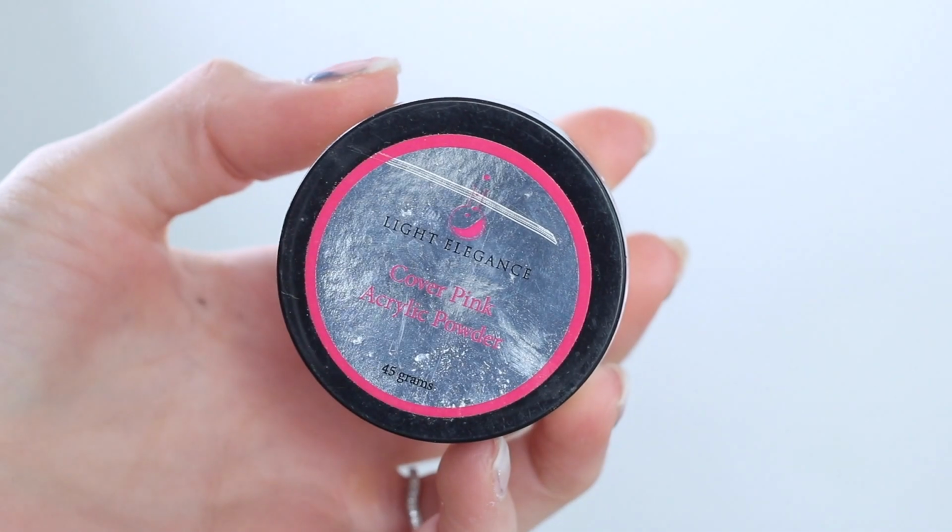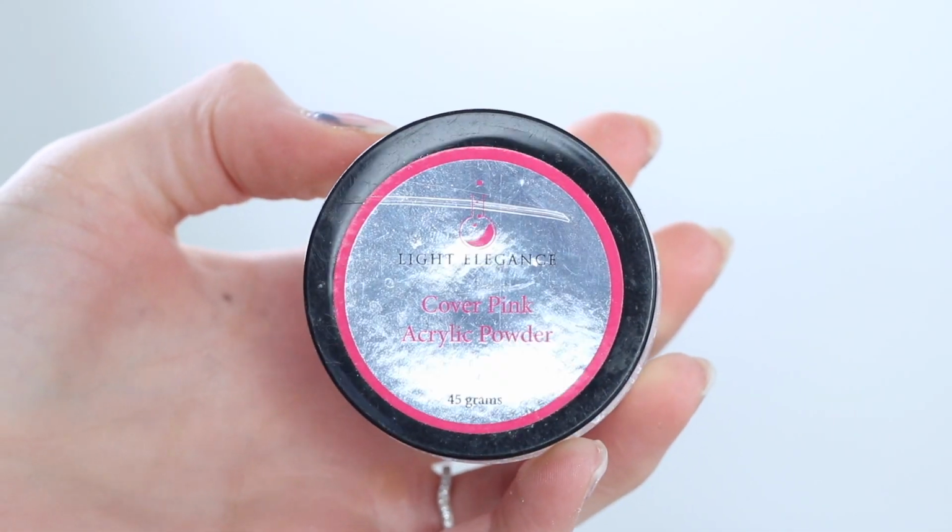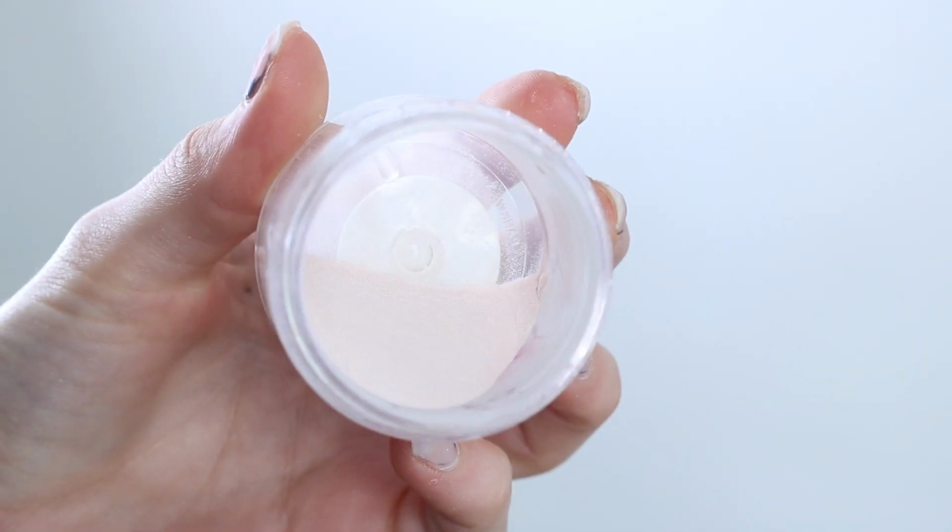It's really good. So okay, I'm out of the Light Elegance Apex. I've had this for a very long time, a few years. I finally got through it. I don't really like it that much, and I won't repurchase it. It's darker. I wouldn't say grainy, but it just has a different texture than some of my other cover pinks. So I'm not a big fan.